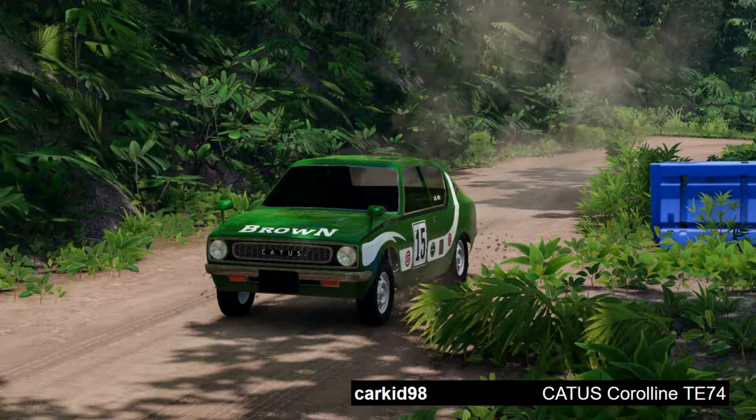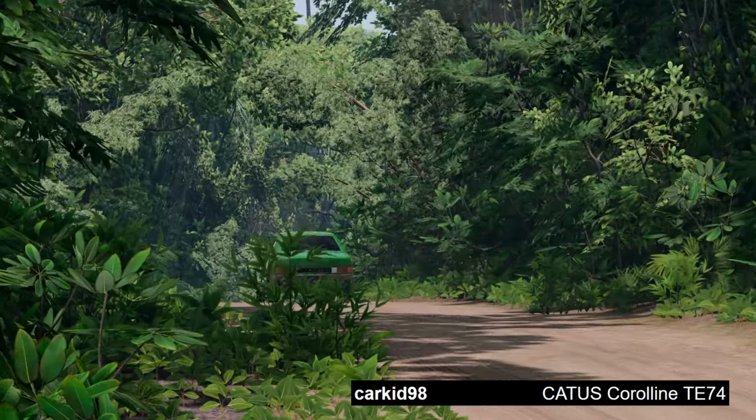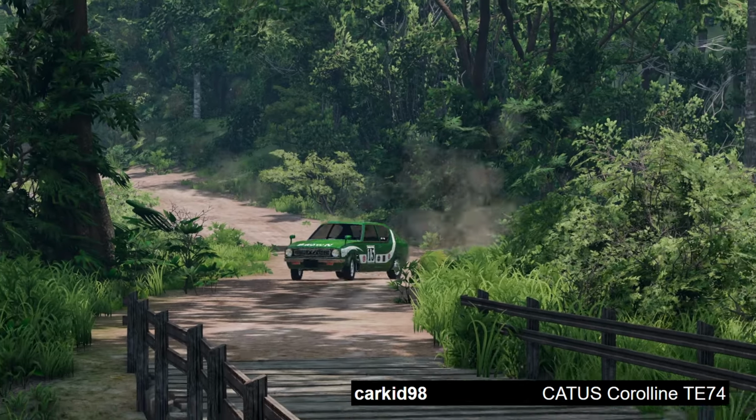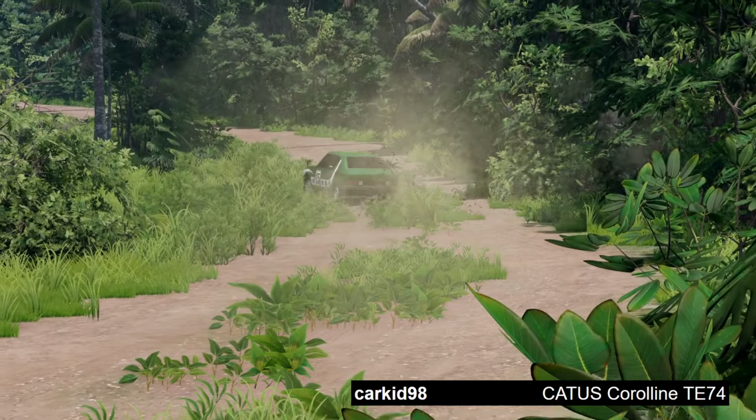Next up was Car Kid 98 in the Cactus Corleen TE74. Having made it no more than half a kilometre in the first stage, Car Kid's pace would be an unknown coming into the second stage.